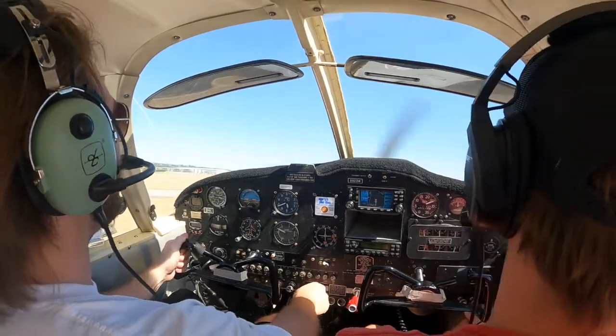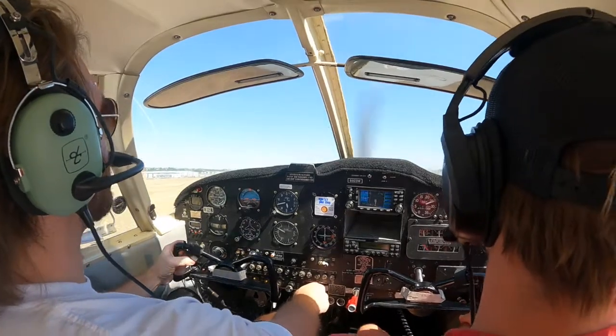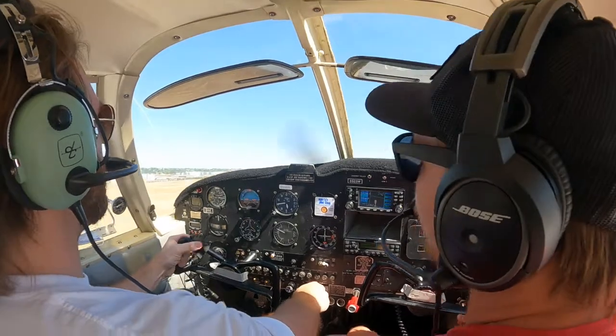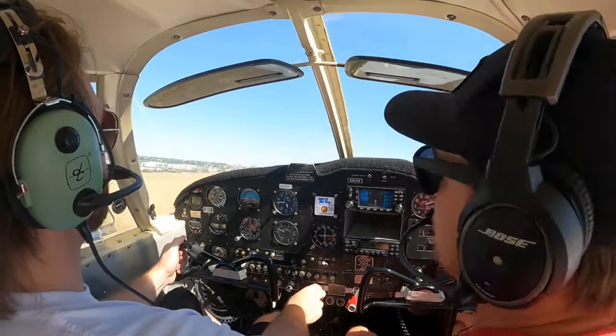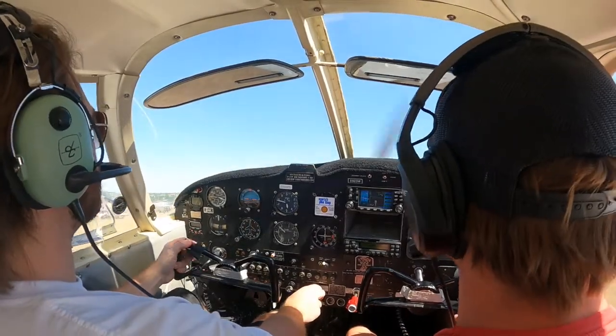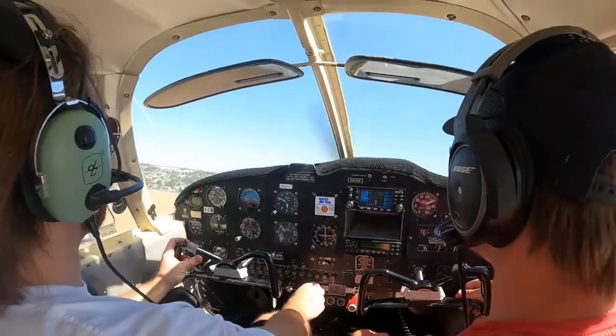Traffic, Husky 1 Echo Charlie on the downwind, 3-4. You're having a tendency, and this is not abnormal. I mean, this is normal for everybody in your stage of flight training. Over rotating on the takeoff and on the touch and goes. Yeah. All right. I mean, low time pilots who have their private pilot ratings still do that.